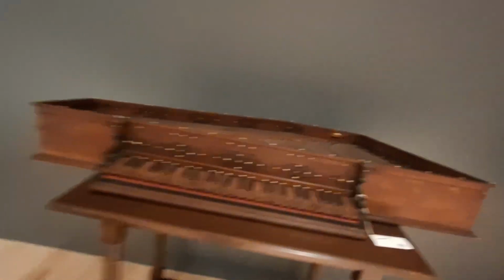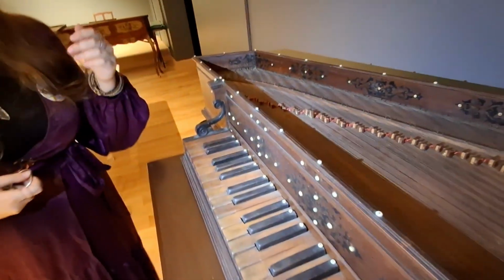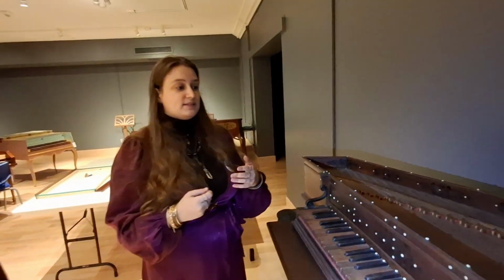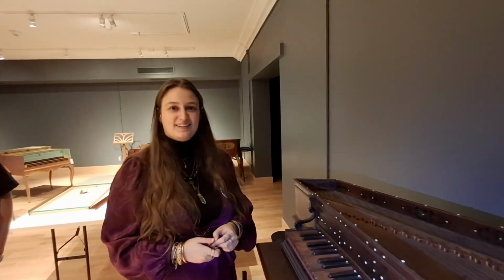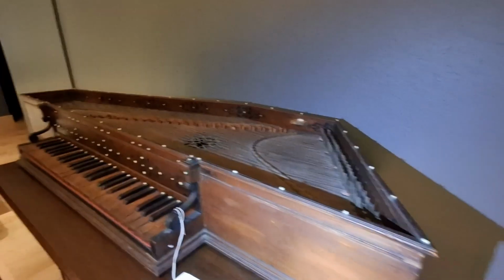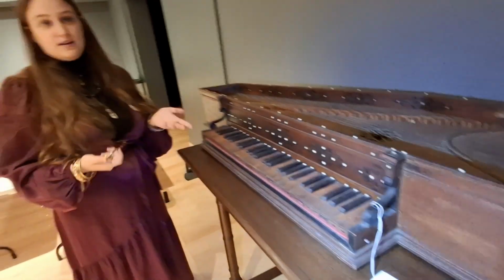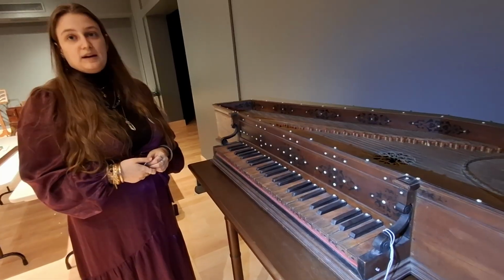So this is a Sicilian virginal. This is similar to a spinet in that the action is the same as a harpsichord. It's plucked. A Sicilian what? It's called a virginal. Okay, wait a second. There's got to be a joke there somewhere. Oh, people have made all kinds of jokes. We don't know for certain why it was called that. It's been suggested that it was because these were often played by young women. That isn't completely verified. We really don't know exactly why it's called that.